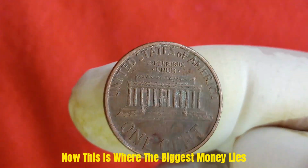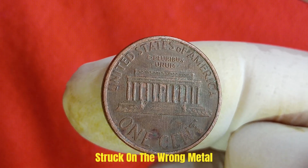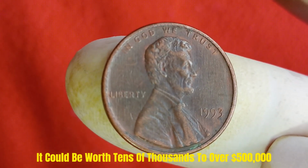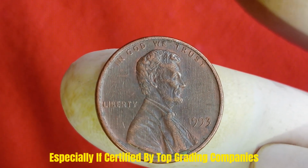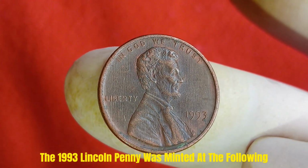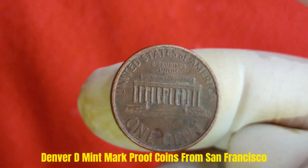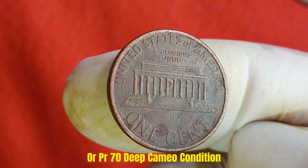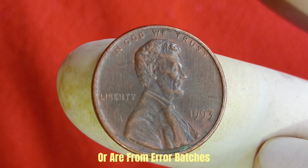Now, this is where the biggest money lies. If you ever come across a 1993 penny struck on the wrong metal, say, leftover copper planchets from previous years, it could be worth tens of thousands to over $500,000, especially if certified by top grading companies. The 1993 Lincoln penny was minted at the following: Philadelphia, no mint mark; Denver, D mint mark. Proof coins from San Francisco are especially desirable when they are in PR 69 or PR 70 deep cameo condition. Some of these proofs have sold for several thousands of dollars, especially when they show unique toning or are from error batches.